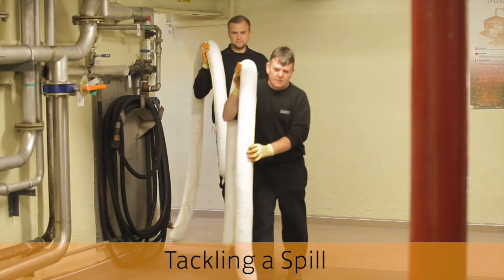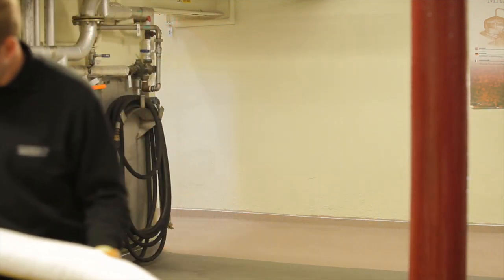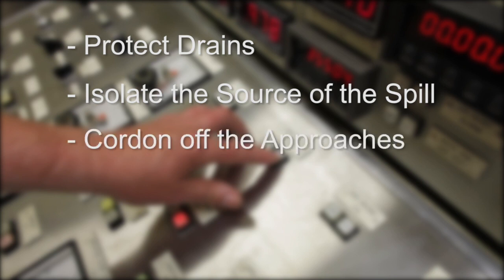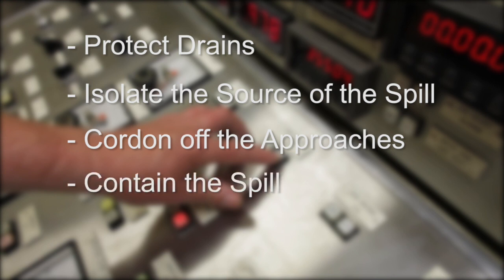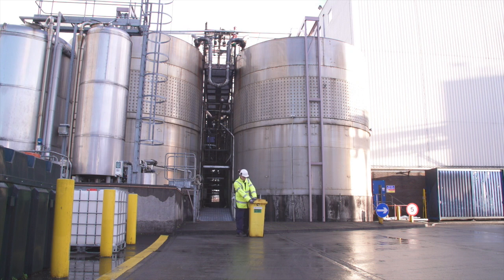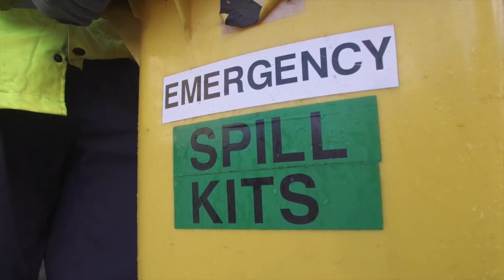If you know what the substance is, you decide that you can safely tackle the spill and you're wearing the correct PPE, then proceed safely to protect drains, isolate the source of the spill, cordon off the approaches and get additional help, contain the spill, recover the spilled substance, ensure site management are notified to allow onward management and reporting of the incident. After the incident, remember to organise the correct disposal of any used or contaminated spill kit or spilled substance, and don't forget to replenish the spill kit.